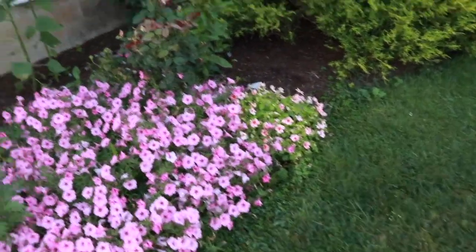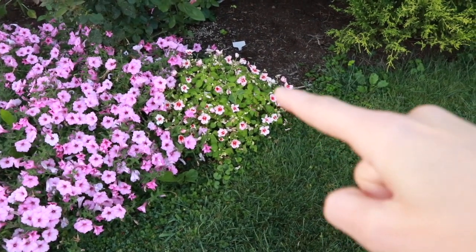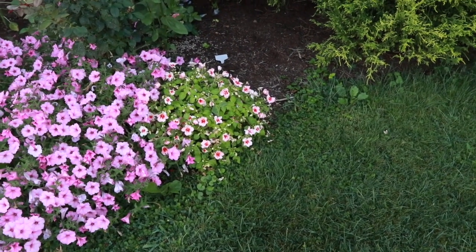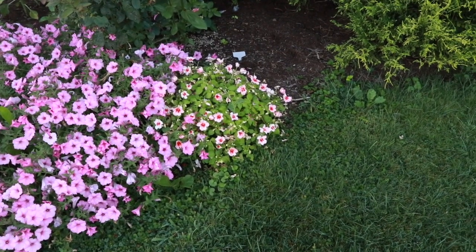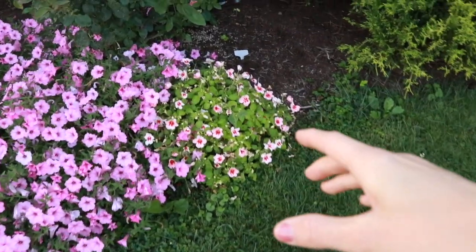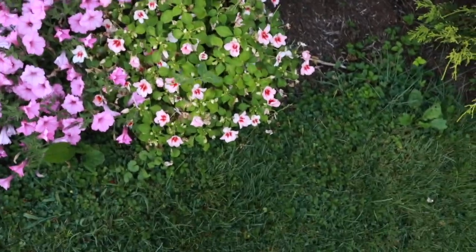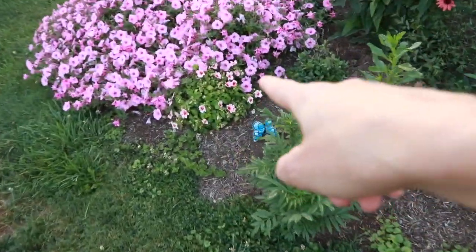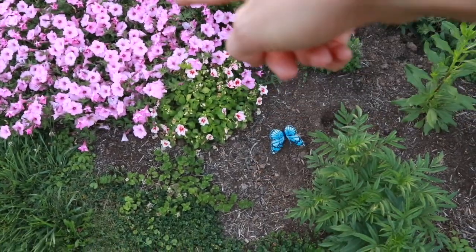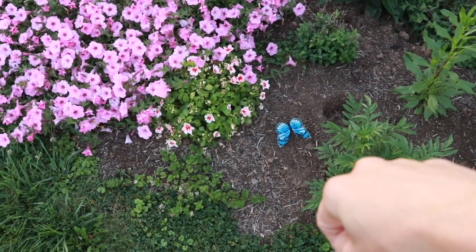And this is something I found interesting. These are impatiens, and if any of you know about impatiens, you know that they are a shade-loving plant. But this thing, look how huge that plant got. It's probably 18 inches in diameter. It's a big plant, and this one too is about 12. It's kind of combining with my Supertunias there.